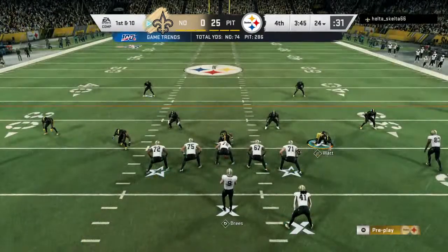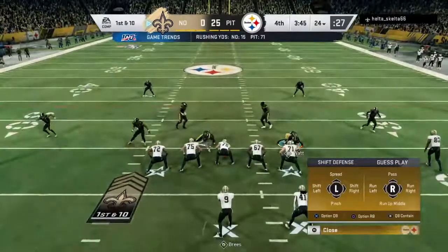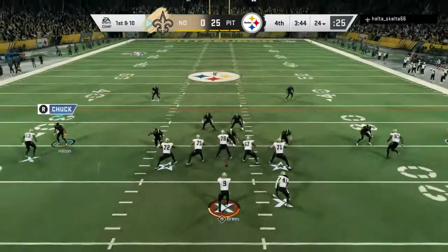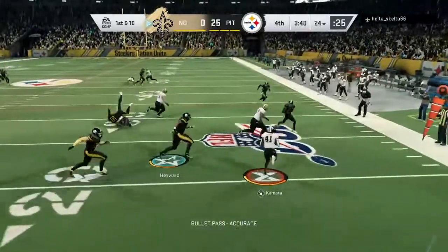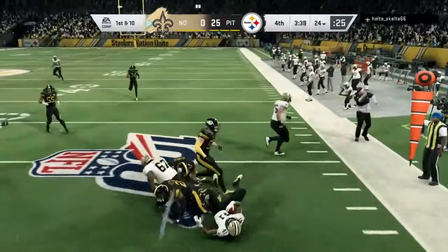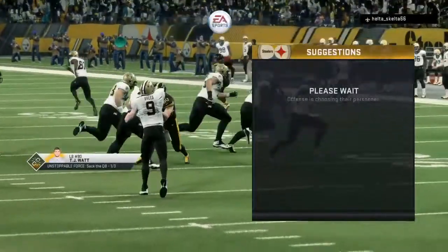The Saints offense on the field, ready to get their drive started. And let's face it, this drive is not going to have any bearing on this game, but it's kind of important for one reason, isn't it? It certainly is. You got to get points. And okay, all right, I'm being facetious here. But you get points, you feel a little bit better about yourself as you move on to the next one.